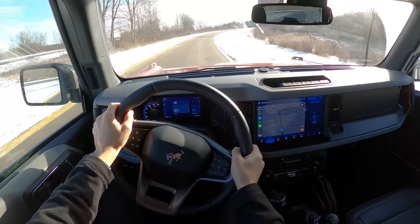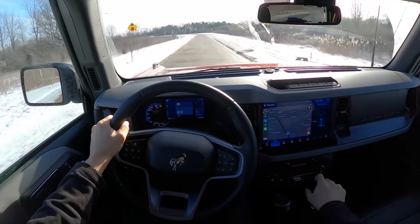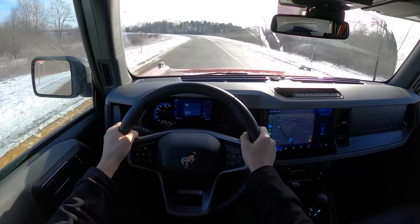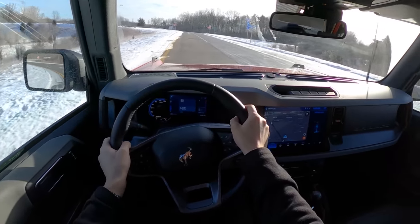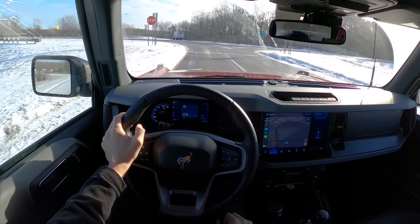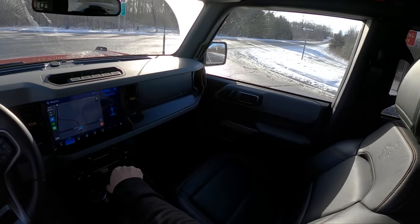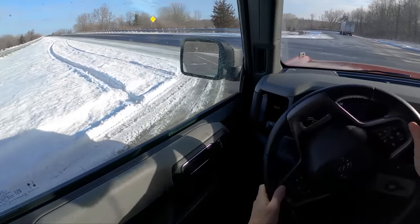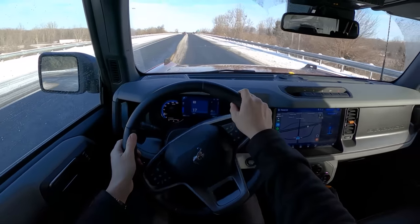There's a really satisfying pull to this EcoBoost when you get into the higher revs. It sounds good. The turbo really comes on power. It's fun. Let's go find some back roads.